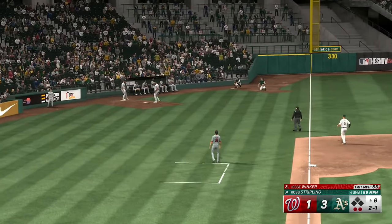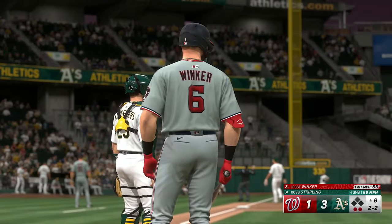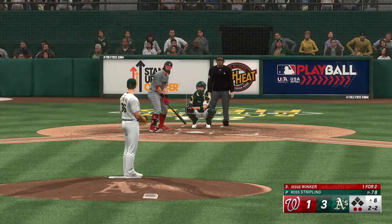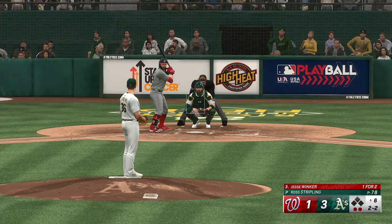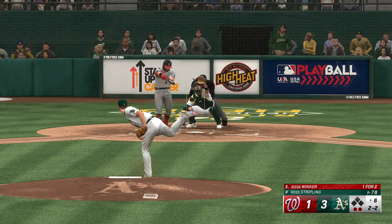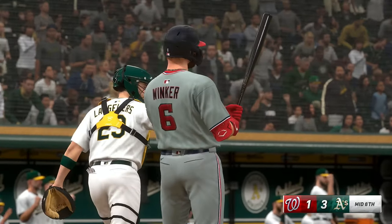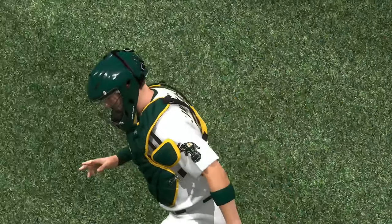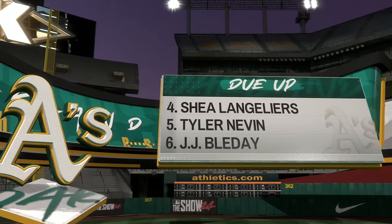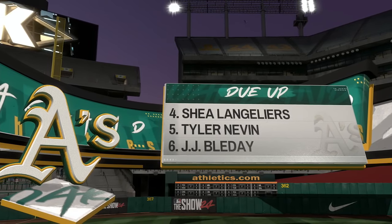Foul ball there. Two outs. Swing and a miss. Got him to go up the ladder for the K. Three up, three down that time. To the bottom of the sixth we go. 4-5-6 coming up. It's the A's 3 and the Nats 1.